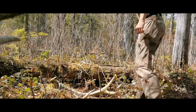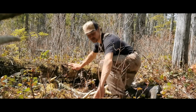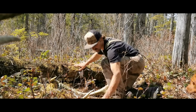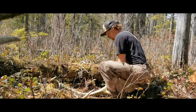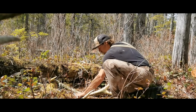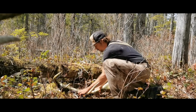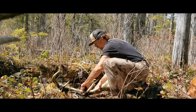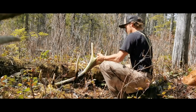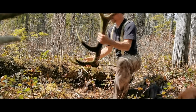Wow. Oh, that's a heavy antler, man. Freaking heavy antler. Wow. Stood here and shook them both off. Holy crap. That is a heavy, heavy antler.